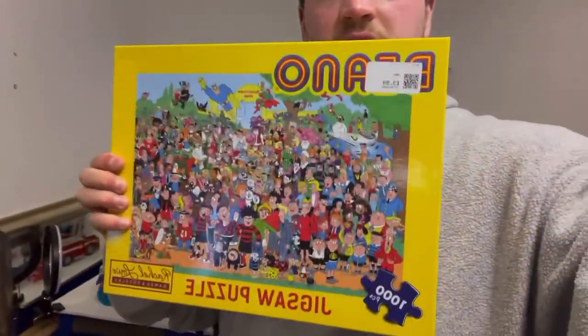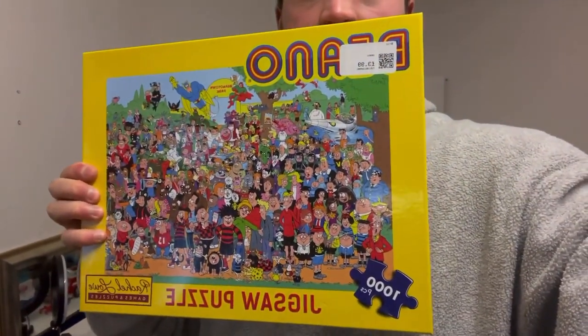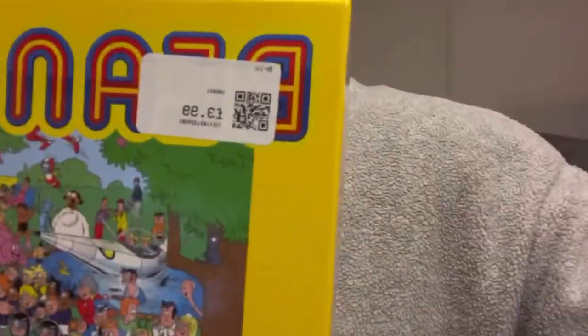We got another jigsaw puzzle. I managed to pick up a Beano one, pretty cool. How much did I pay for that one? £3.99. Again, not bad. I can't remember how much it was on eBay now, but I looked it up and I was happy with the profit to be made in that when I was in the shop. So it must have been a reasonable amount. What else have we managed to pick up?